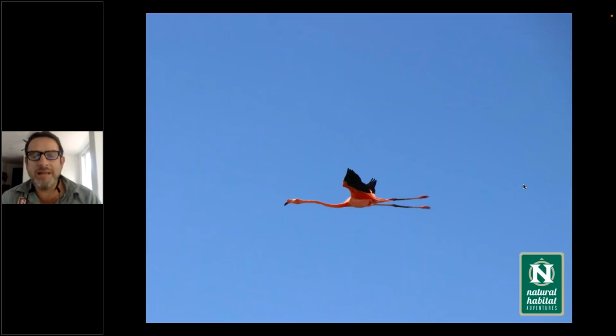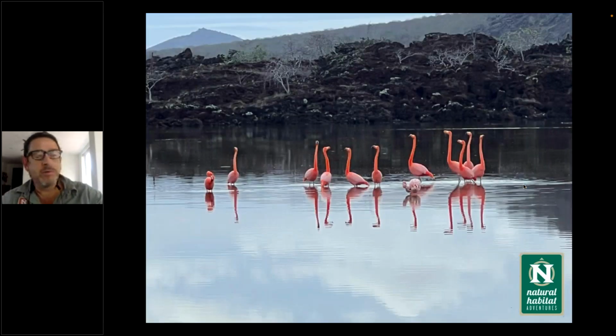So one of the highlights is the chance to see the American flamingo in a beautiful brackish lagoon that we have over there. And so sometimes we can see a few of these beautiful birds dancing. Sometimes we can see the little babies. And so this is one of the highlights.